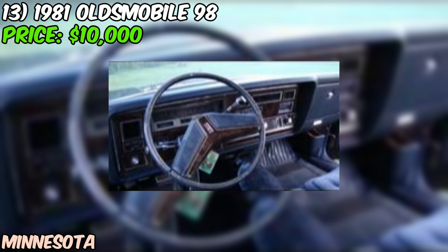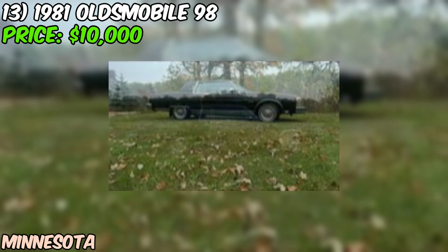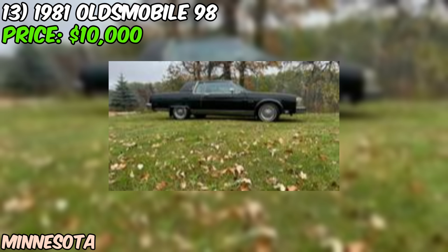13. Let me tell you about this gem of a 1981 Oldsmobile 98 Regency Coupe that's currently up for grabs on Craigslist for $10,000. This isn't your average 80s car. We're talking about a true time capsule here. First off, the seller has owned this beauty for 35 years and has kept it in storage for most of that time. That's some serious dedication, folks.